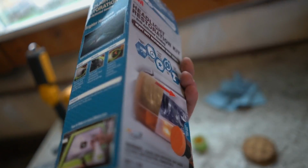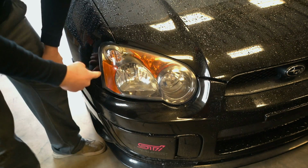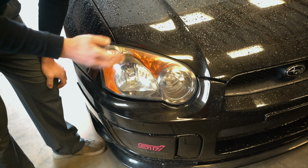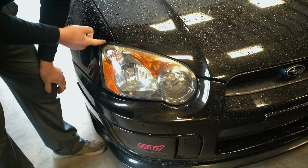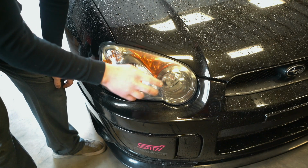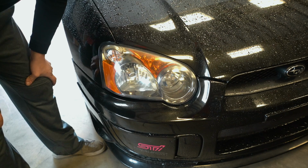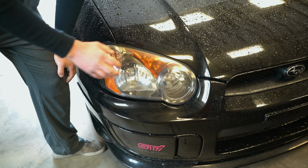It's like $20 or $30 from Amazon, and it's going to change the whole front end of this car. So the first thing we want to do is tape around the headlight. We have a brand new fender on this car, so we don't obviously want to scratch the paint on that. We don't want to scratch paint on the hood or on the bumper at all. So I'm going to grab some masking tape, just mask around the headlight, and then we can get to polishing this thing up.